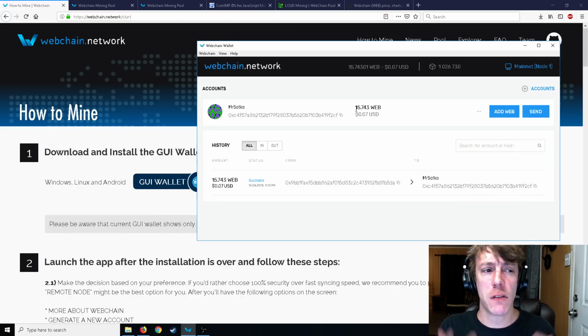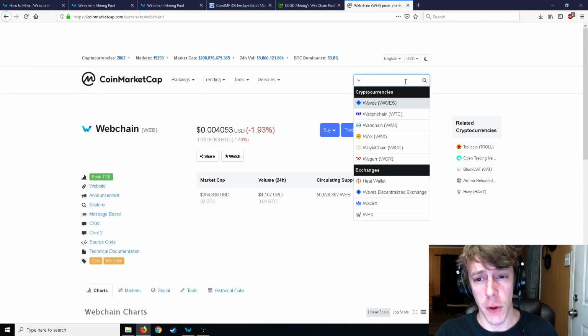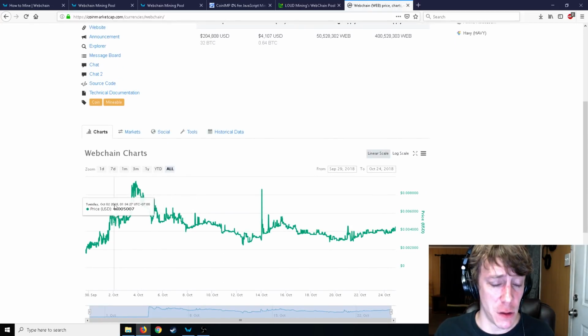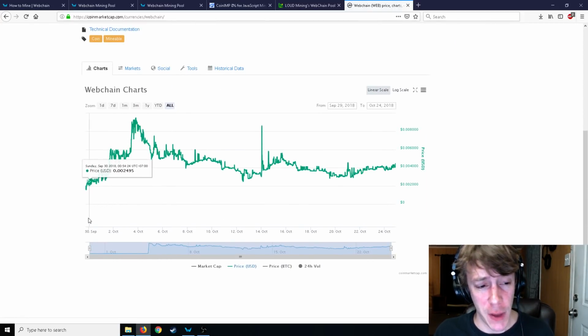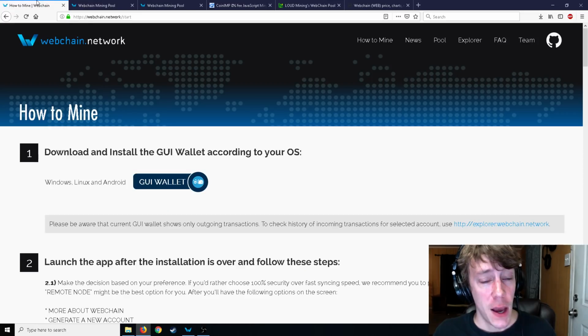So this is sort of a supplementary CPU mineable coin. And while you can mine it on GPUs, it's not particularly efficient. And you really wouldn't want to do that unless you specifically want to get a bunch of Webchain. And another thing I want to remind you guys is that if you go into CoinMarketCap and type in web, there is Webcoin and then there is Webchain. So we're talking about Webchain. As you can see, this was only on CoinMarketCap since like September 29th, so less than a month as of making this video.